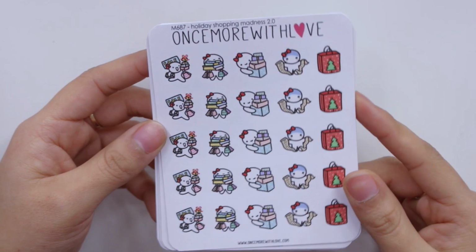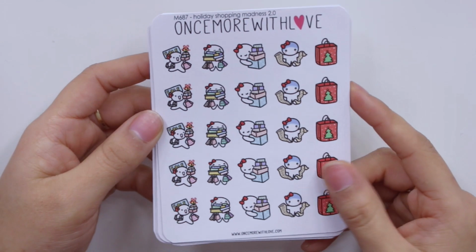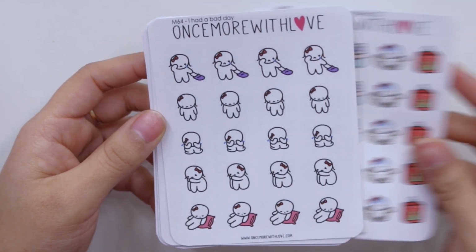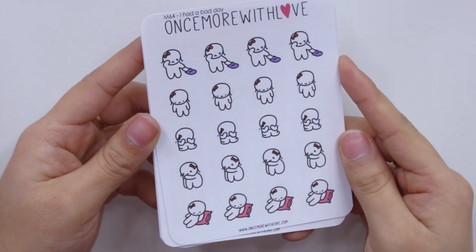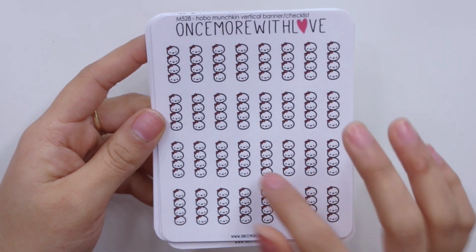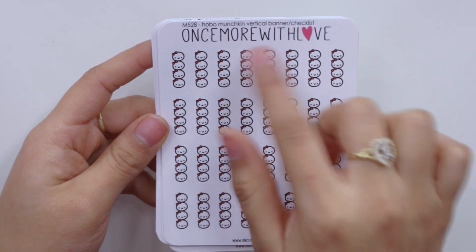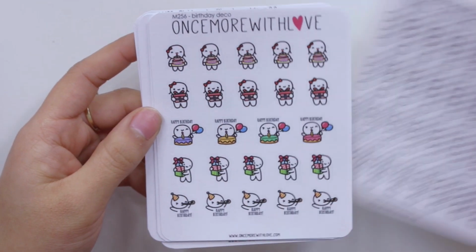Cute. I got the Holiday Shopping Madness, which is going to start tomorrow, Black Friday. I have the I Had a Bad Day, which I was running out of. Some of these, which I love to use in my shop hobo. This is the Hobo Munchkin sort of checklist. I got one of these.